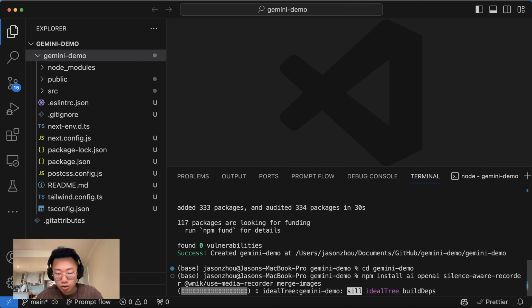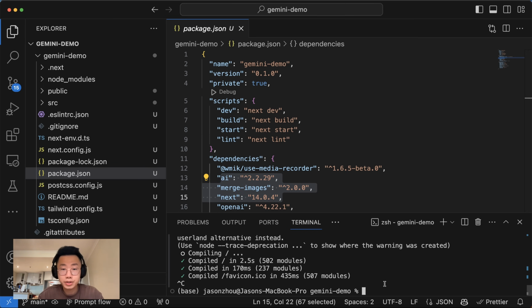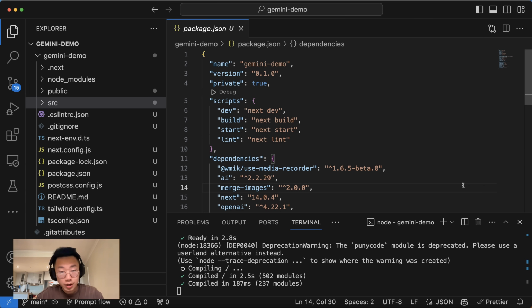So we click enter and it should start installing the packages automatically. Once it's done, you can see all those packages have been added to package.json already. So now this Next.js project has been set up already. You can do npm run dev, and you will see a page like this, which is the default page for any Next.js app. So now we need to start customizing and build out all those custom functionalities that we need.